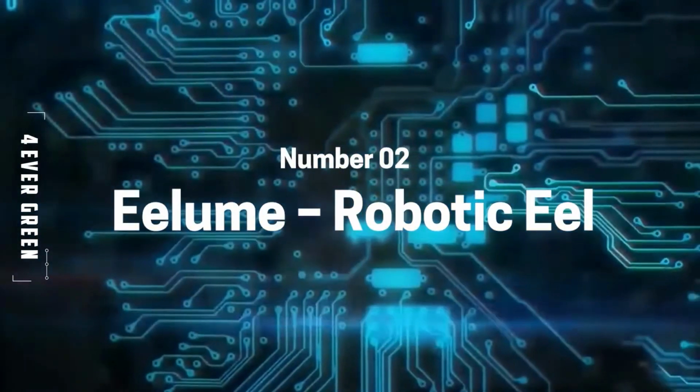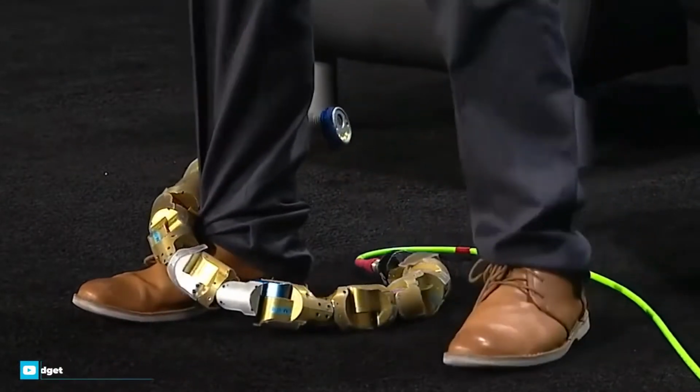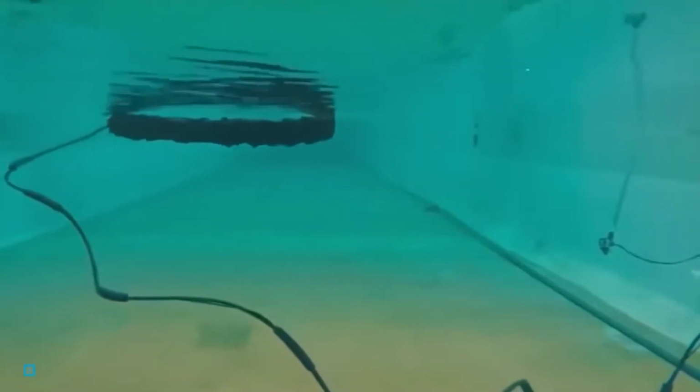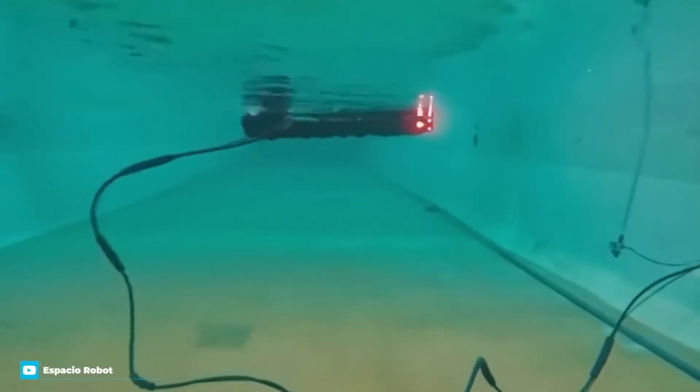Number 2. Eloom, Robotic Eel. As shown in the 4th entry of this video, a snake-like body is extremely useful. Well, it turns out that the sleek shape works great underwater too.